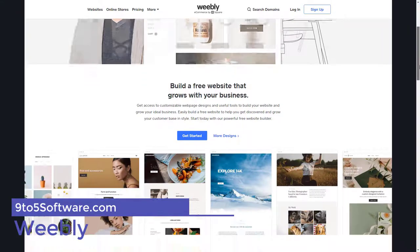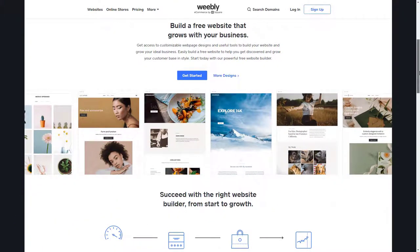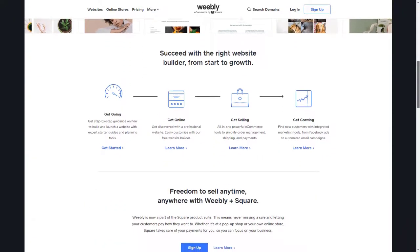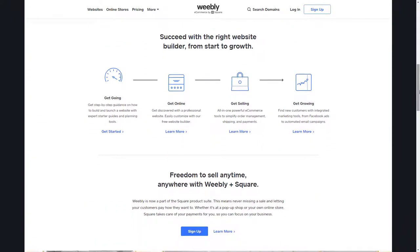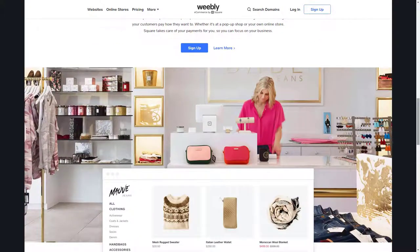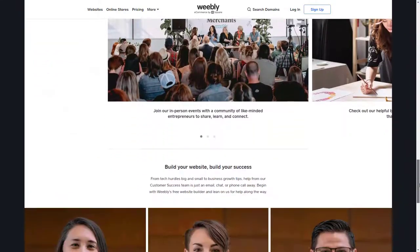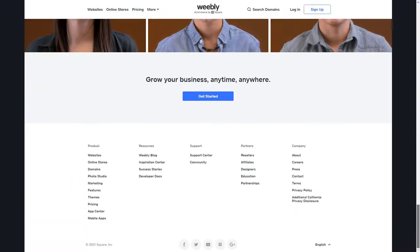Weebly. Weebly is one of the world's most popular website creators. The site offers free website building tools as well as several tiers of paid options to get even more from your site. Weebly is another popular website builder with a low learning curve. It has a drag and drop editor and lots of versatile features, streamlining the web editing process and making it easy to use even for beginners.